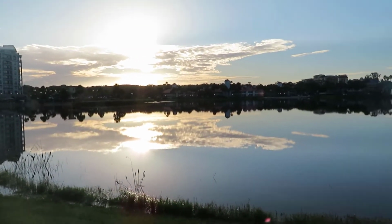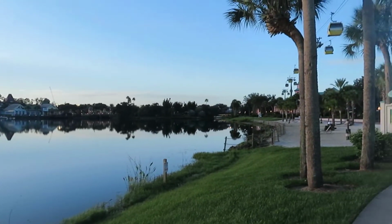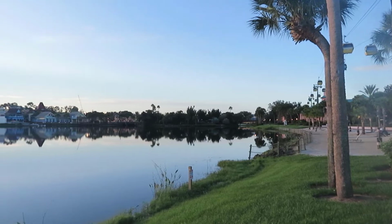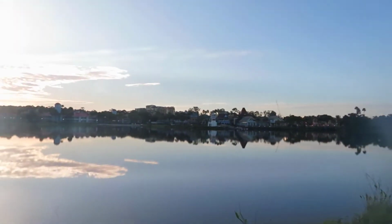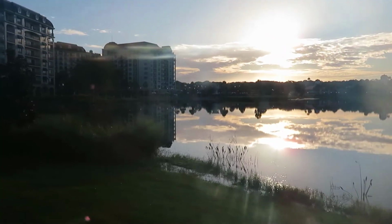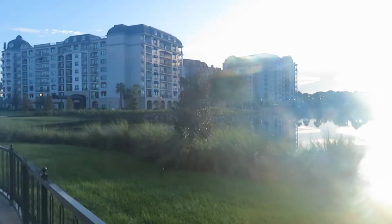In this video today, we're going to take a tour of a 3-bedroom grand villa at Disney's Riviera Resort. Now, what I love about this villa is that it is perfect for families and large groups that want to stay in luxury while still being close to all the Disney magic. We're also going to take a look at some of the amazing amenities that this resort has to offer.